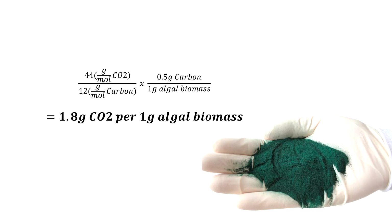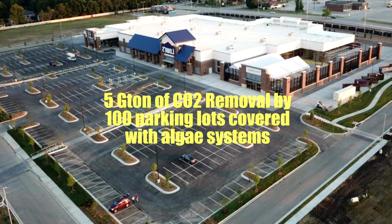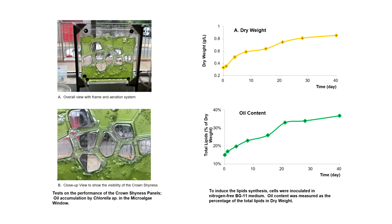Again, 1 gram of biomass can sequester 1.8 gram of CO2. So you can have a direct convergence of the carbon sink based on the biomass I am harvesting from my building. And another, the background is that the American generate 5 gigatons, 10% of the world's CO2 emissions. And then if I can cover the 100 open parking lots for Lowe's, Walmart, etc., we can literally sequester all the carbon emissions produced by the United States. So again, another biological performance to show how much the oil is contained in this case, chlorella.